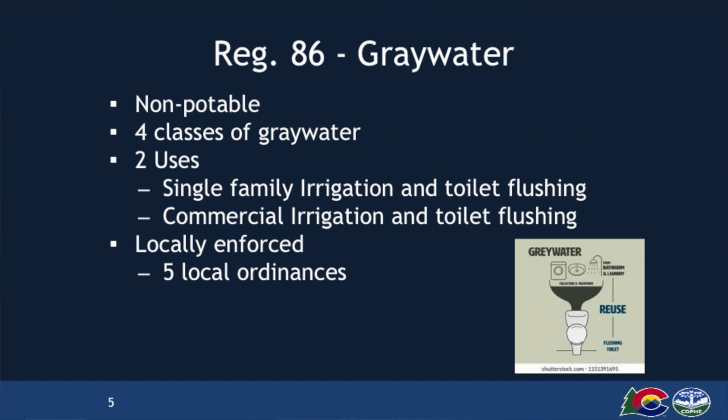Again, this is non-potable reuse. We have 4 classes of gray water, 2 different uses. So single family homes can reuse gray water as well as non-single family homes. So any kind of property can reuse gray water. And the 2 main uses are subsurface landscape irrigation and toilet flushing.